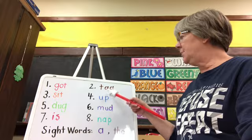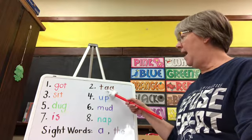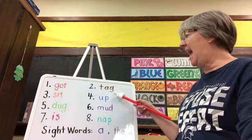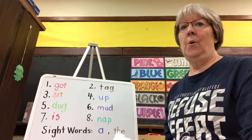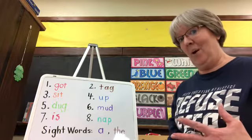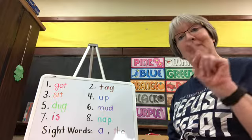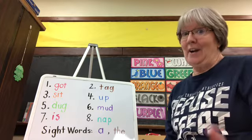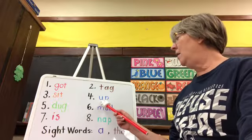I think we'll read this word and this word today. Ready? Tag. You know, like on your locker in the hallway, you had a name tag, and that told everybody that that was your locker, and you knew which locker to go to because it had your name on it. Okay, let's do one more.